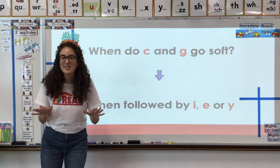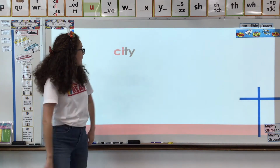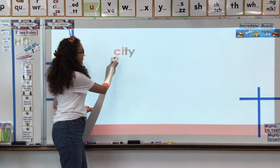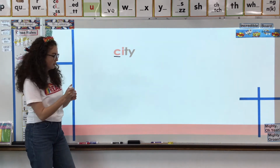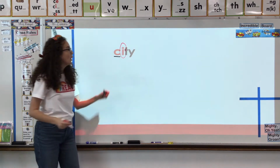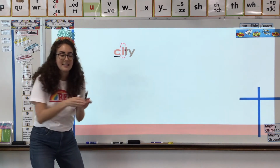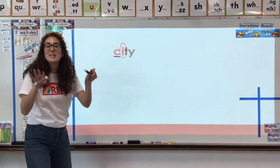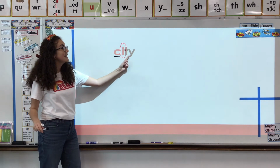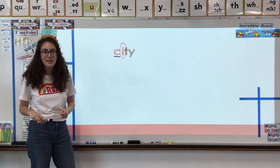and G make that soft sound. So let's practice for ourselves right now. Okay, so we got a word up here. What do you see? We've got a C, but what's right behind it? An I, good job. So this I is gonna make the C say what sound? It's soft sound. So the word is city, the city that we live in.